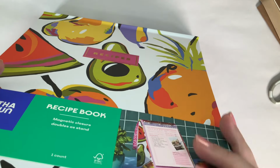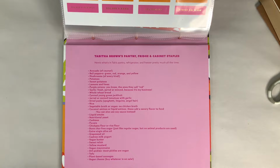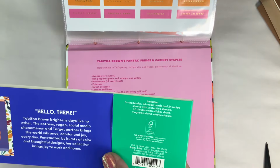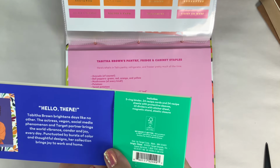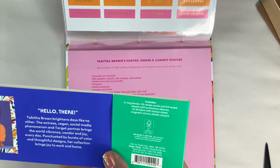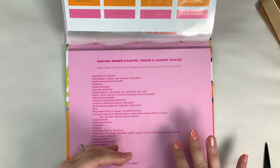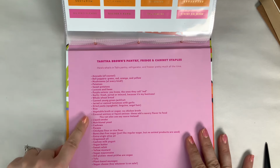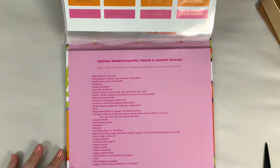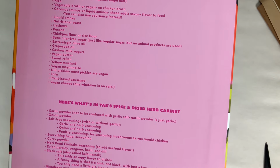And then when you open it up, let's take this little sleeve thing off. It does have a little thank you from Tabitha, and then it tells you what it includes. So it's a 3-ring binder with 24 recipe cards, 24 recipe sheets with protective sleeves, 10 dividers with sticker sheet, a magnetic stand, and an elastic closure. And then on the inside front cover, it has her pantry, fridge, and cabinet staples, and then her herb staples. So if you can see that there.